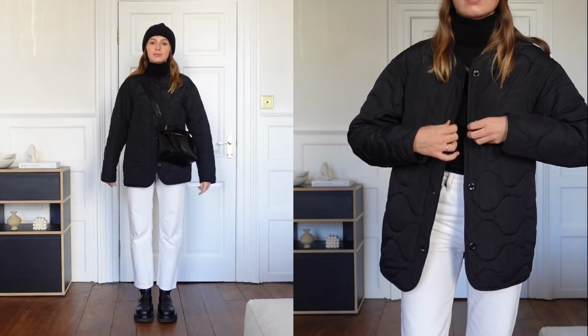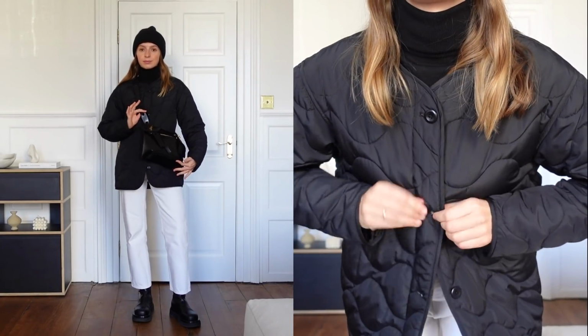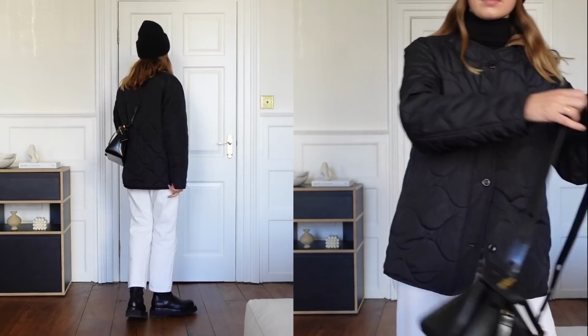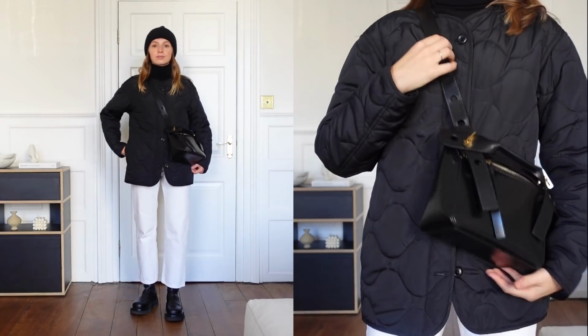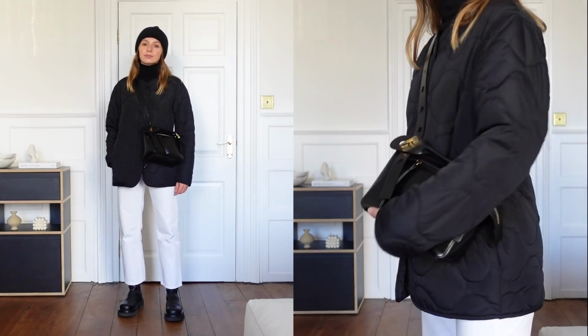Straight leg jeans are from Weekday, and then Bottega lug boots, because they are so good for stomping around. They're absolutely brilliant. They feel practically indestructible. Most of my outfits will feature crossbody bags, by the way, because I much prefer to be hands-free and I find it much more practical, especially when you're out on a walk. This one in particular is the Bolt Bag from Sophie Hulme.